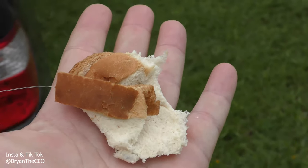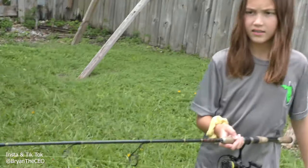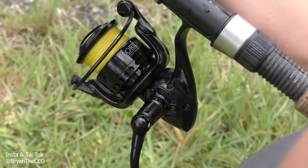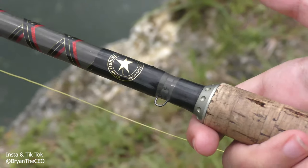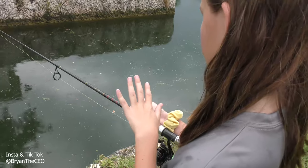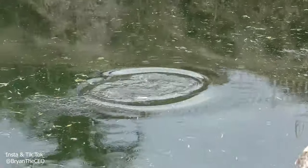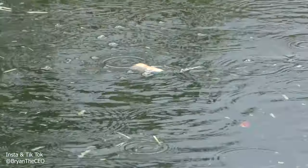All right, we got a piece of bread on. You ready? Yeah. All right, we're just gonna walk up to right over here. Okay. All right, so we're using Florida Fishing Products Osprey 1000, and then I'm on a Star rod. It's an ultra light, so the fight is gonna feel like a massive fish. Oh, ooh. He missed it. Come on, come back for it.